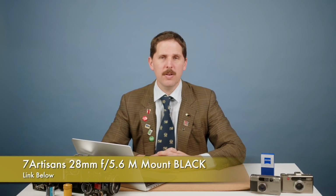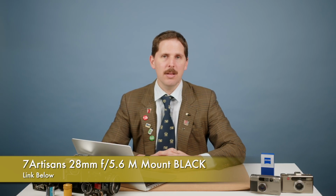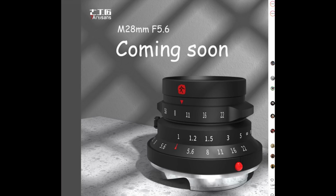Then we have 7Artisans with a 28mm f5.6 black lens. It's been hinted at on social media as a new lens. Don't mistake it for the TTArtisans 28mm f5.6, which has been available in silver. The 7Artisans is supposedly, as they say, a different company, an entity, and now they're making their own version of a 28mm f5.6 for a Leica M mount, but in black, which is super hard to find for the Leica M, because it's like a Leica M copy-ish.